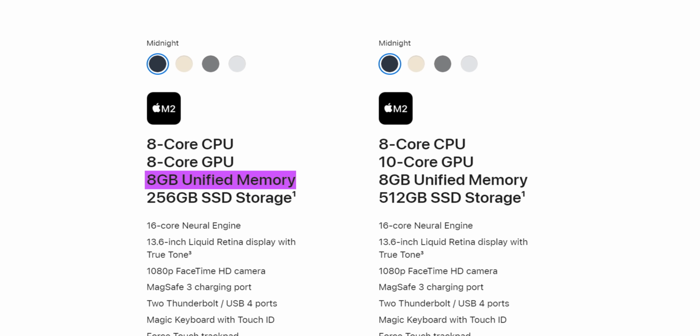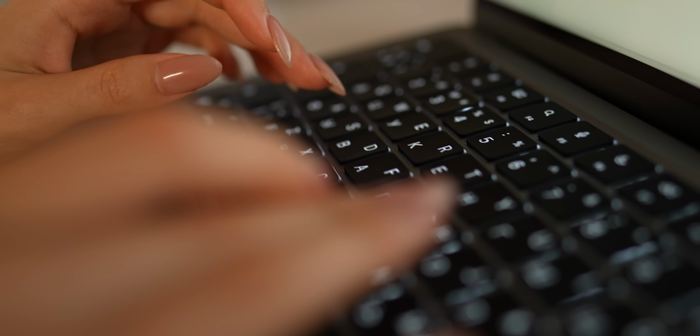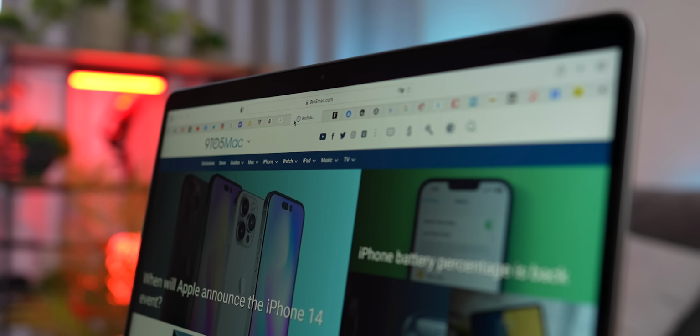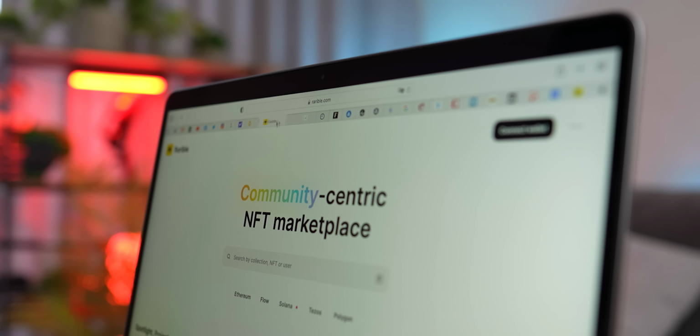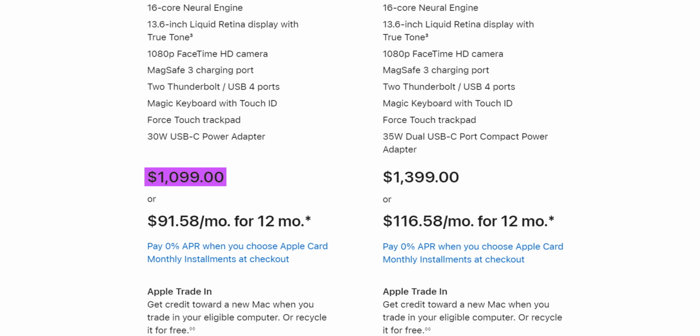One, 8 gigs of unified memory is not nearly enough for even basic stuff in 2023. The memory fills up fast, forcing the system to use swap memory, but that's where the second problem hits hard. The base SSD is super slow. This completely negates the effectiveness of swap, leaving you with a hot and slow laptop you bought for $1,100. Maybe this MacBook is not the best option.